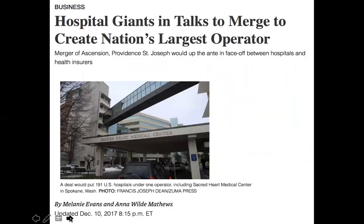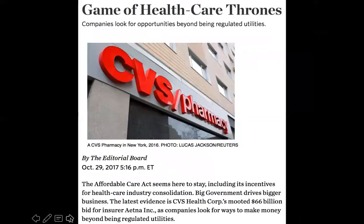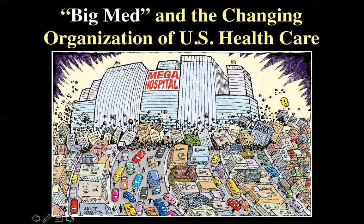And it's going on. It's like Game of Thrones in the healthcare system. Hospital giants are buying each other and merging with each other to get as big as they can. Health insurers are consolidating and merging so they can get as big as they can. And sometimes it's even getting bigger than that. CVS is getting involved with Aetna. So you have a big pharmacy company merging with a health insurer. Cigna's buying Express Scripts, so a health insurer buys a pharmaceutical delivery mechanism. Walgreens and Humana are together. Walgreens is a pharmacy. Humana is a health insurer. And this is called the Big Med.